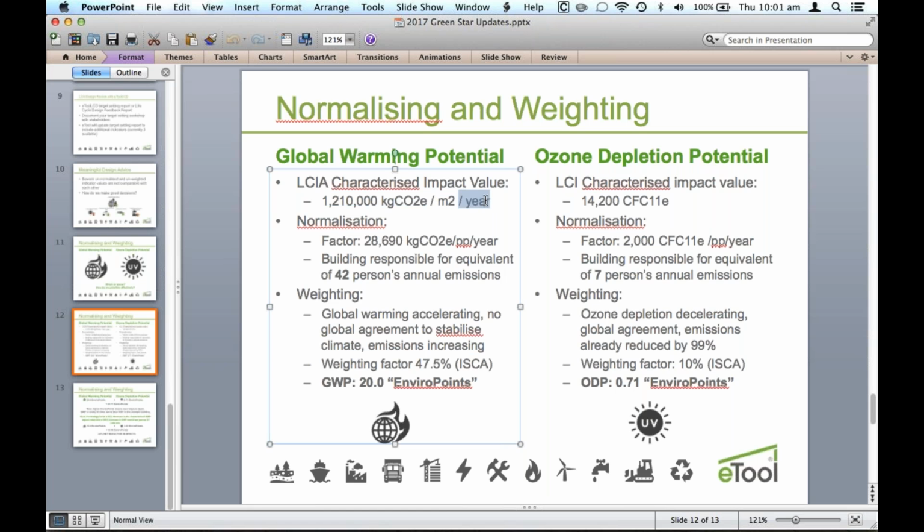Actually, I think that's not per year, that value there. And in the case of the ozone depletion, we use CFC-11 equivalent. One's a global warming gas and one's an ozone depleting gas, but any emissions that affect ozone or global warming, we're calculating those in the equivalent of that gas. So that's a characterised figure.